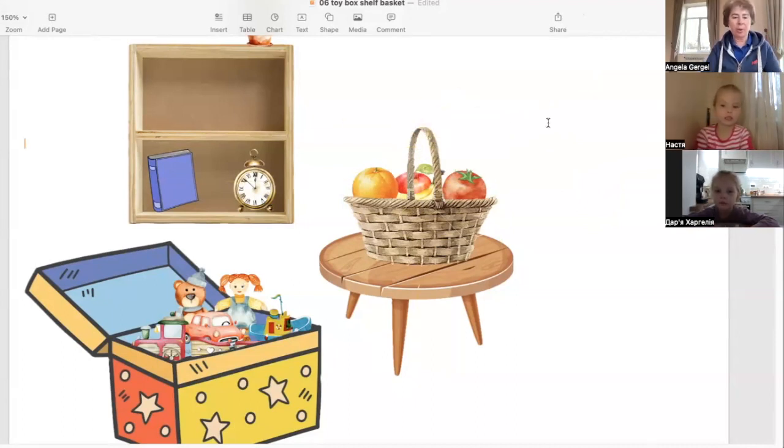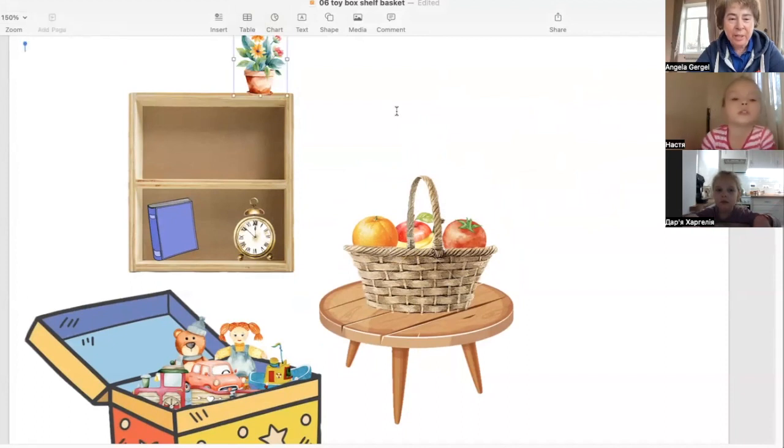So all the toys are in the box, and all the fruits are in the basket, and the book and the clock are on the shelf, and the flower is on the shelf.